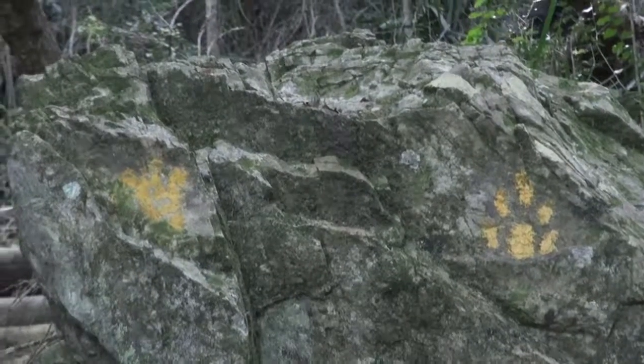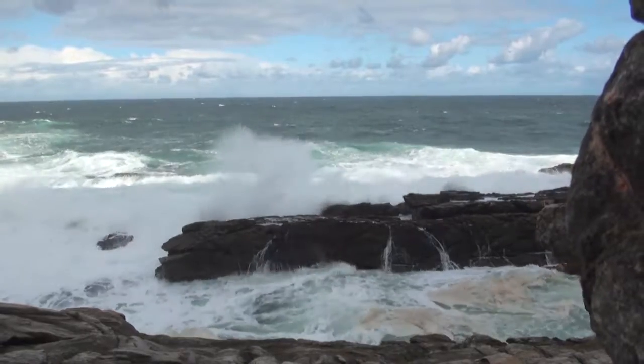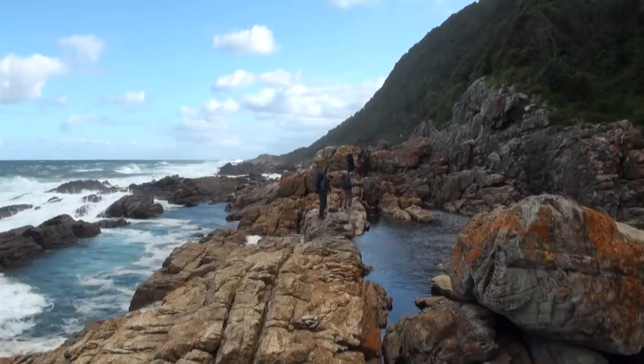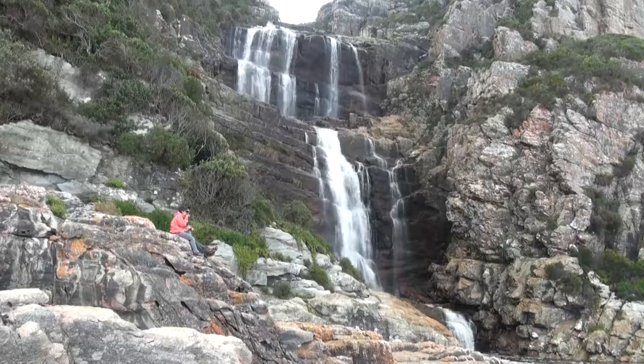The hike is clearly marked along the route by the otter paw. The Cape clawless otter has proved to be elusive for us. The first stretch of the hike seemed easy, but we soon learned that that does not last, as the trail is fairly rugged and we seem to be either going up or down.